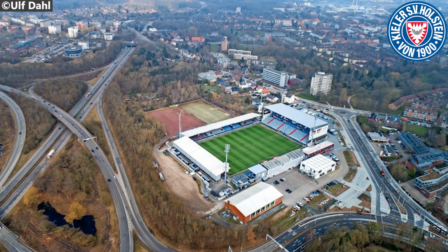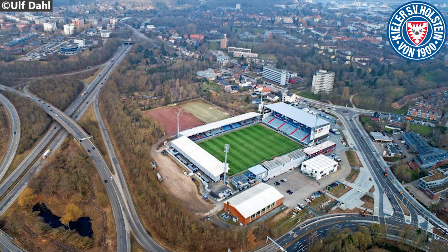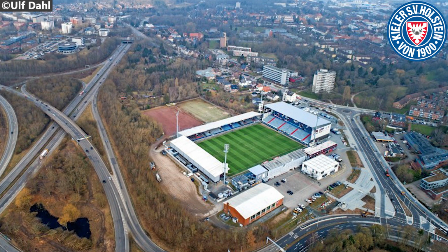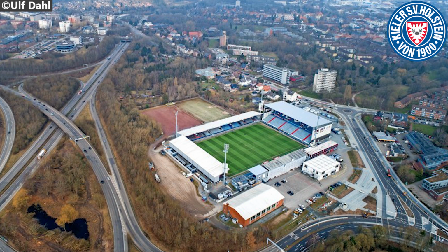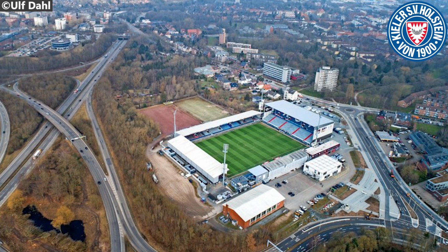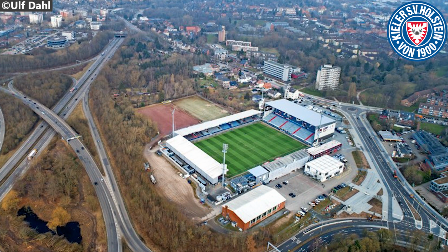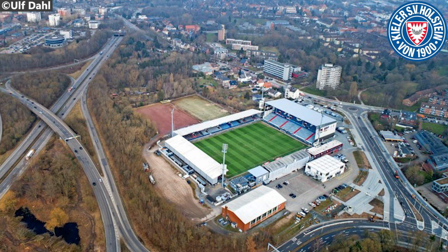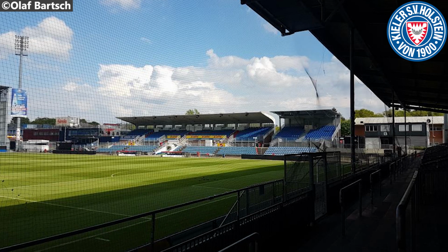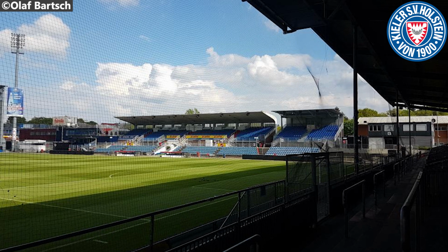Stage 2 involved the creation of a new east stand, replacing the old east curve. This new structure was 27 metres high, holding around 4,800 people. Construction of that would be complete by April 2019, giving the Holstein-Stadion its required capacity to play in the top professional leagues of German football. Further necessary minor renovation projects create the Holstein-Stadion, which sits in place today.